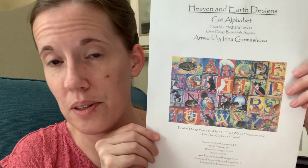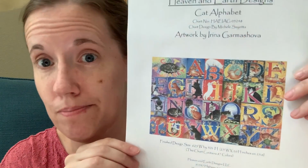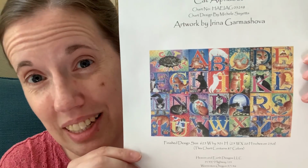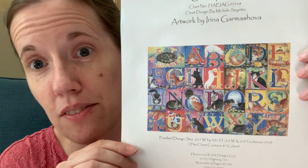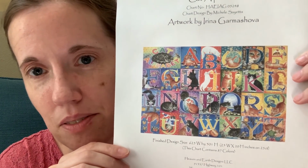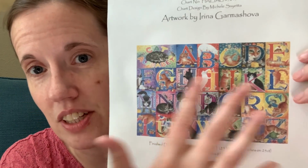And here's the last one that Desiree gifted me, Cat Alphabet. And this is also by Irina Garmashova. Desiree just recently started this, so I'm probably gonna also have to start this in the near future as well, so we can kind of work on it at the same time. Super fun. I love each of the different letters. So, not that I need more Heaven and Earth designs, but you know, you do.